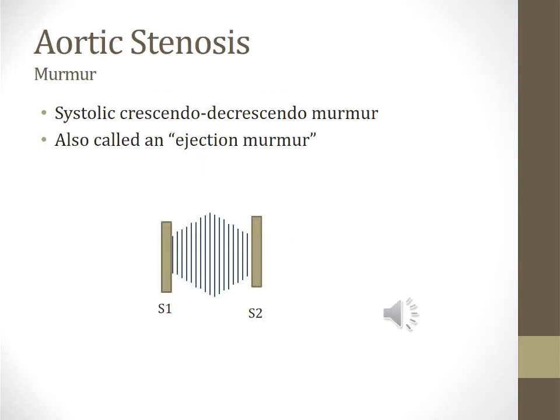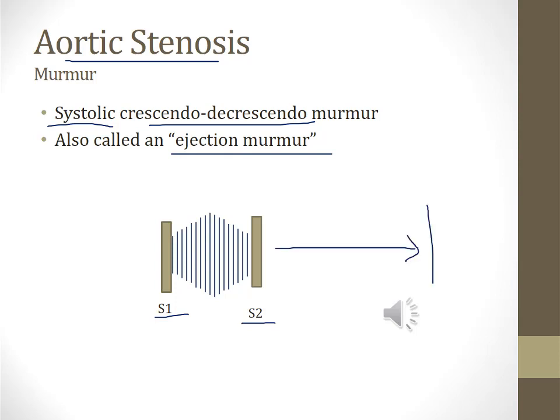Now I'm going to talk about specific heart murmurs, and we'll begin with the murmur of aortic stenosis. Aortic stenosis is a systolic murmur. The murmur is a systolic crescendo-decrescendo murmur. It's also called an ejection murmur because the crescendo-decrescendo pattern is caused by the ejection of blood from the left ventricle. I'll play you an example of this murmur now, and what I want you to try to focus on most importantly is distinguishing that the sound occurs between S1 and S2, not between the longer pause between S2 and the next S1. If you can just recognize murmurs as systolic or diastolic, you're on your way to being better able to characterize them.